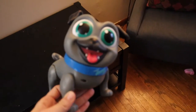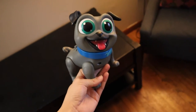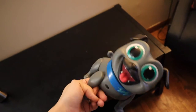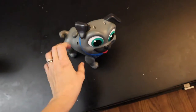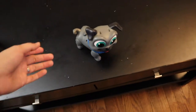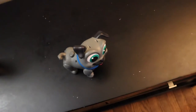My mom got this for Grayson. It's from the show Puppy Dog Pals. Hang on, it's focusing. There we go. Sorry, this camera takes a second to focus, so it's going to take me a while to get used to it. But anyway, this is from Puppy Dog Pals, and if you press it, it'll start moving and it'll wag its tail and things. We're going on a mission. So Grayson likes it. He likes to take it and have it fall off the edge. He thinks that's pretty funny.